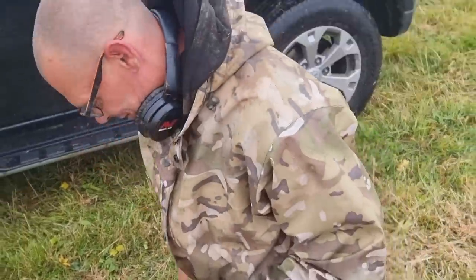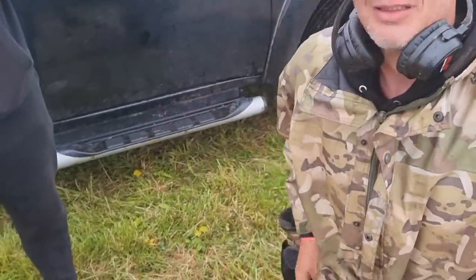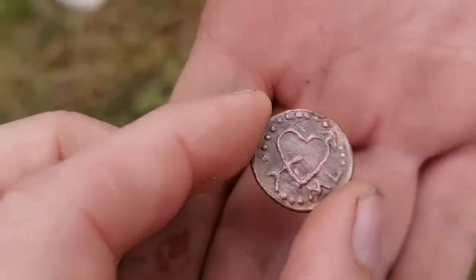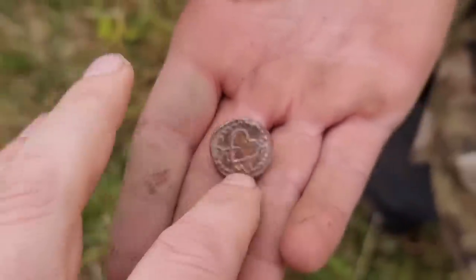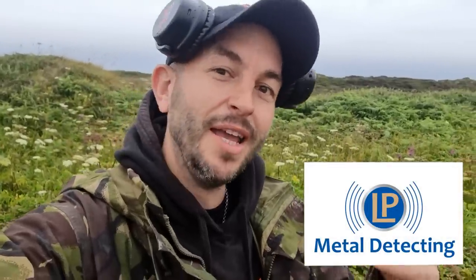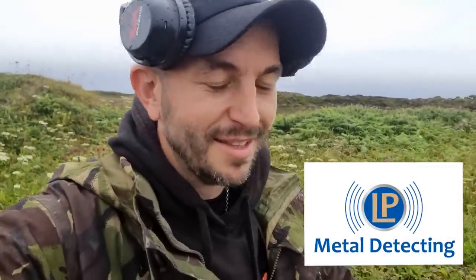Oh, he's had that up. Can I just see that, the token? There we go. He's found a little love token. That means you get first choice of the wonderful prizes. Oh, that's brilliant. So Andy gets a choice of the prizes supplied by LP Metal Detecting. Well done, mate.